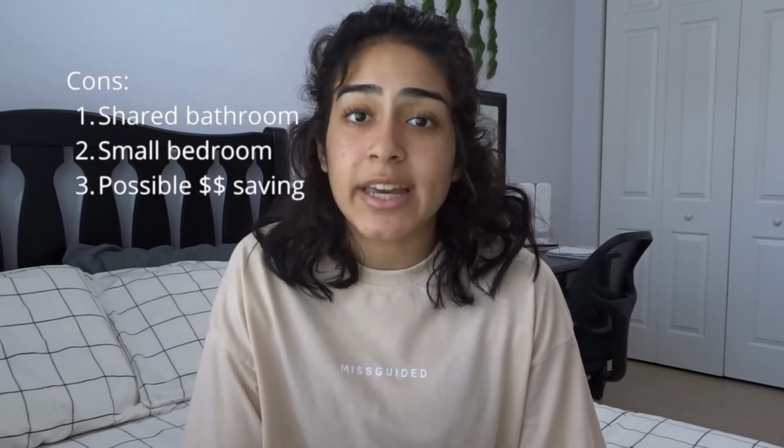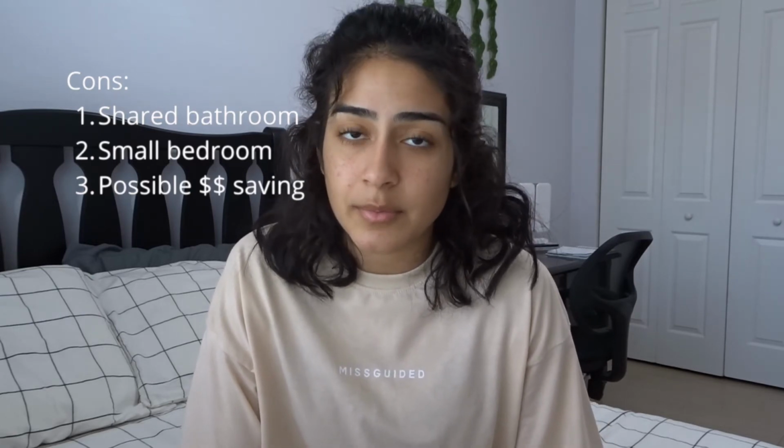It wasn't crazy, but then again, what do I need that extra space for? Just to stretch out my legs? It's kind of a luxury thing that you don't really need right now. The third con is obviously off-campus apartments can be cheaper the farther you go away from school.